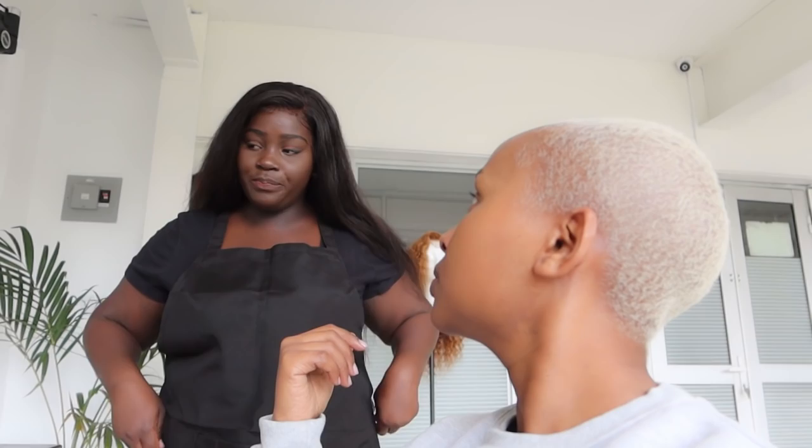Anyway, so she does custom wigs, basically making them from scratch, installing them. You can put them on somebody's head for up to a month, right? Yeah, if you do the installation, you put it on for like a month, month and a half, depending on the person, how much you sweat, how much you work out or not. There's also an option for glueless.